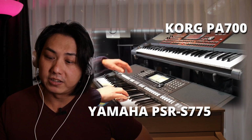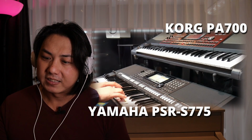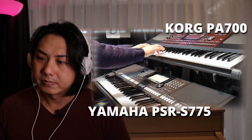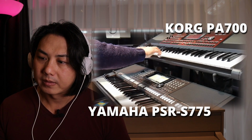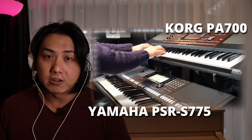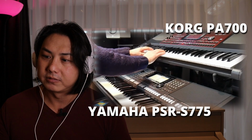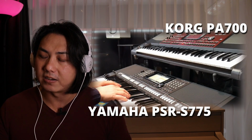Here we have the fantastic super articulation voices of the guitar on the Yamaha S775. You can literally hear the hitting of the string, the plucking of the strings, the velocity switching. You can hear the bending of the notes. That's in the super articulation voices, which makes it sound a lot more realistic than on the PA700. You can see that no matter how hard Justin is playing on the PA700, the bending notes just don't come forth. And there's a little gliding sound on the guitar.